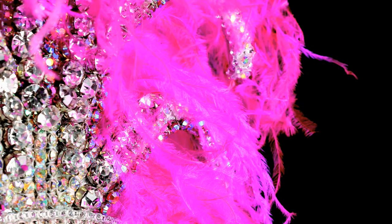The headdress for this costume was designed by Philip Rhodes. At this stage the headdress is quite restrained, but over time the headdress has become more and more spectacular.